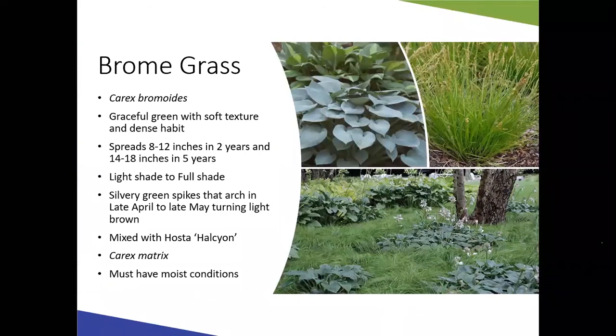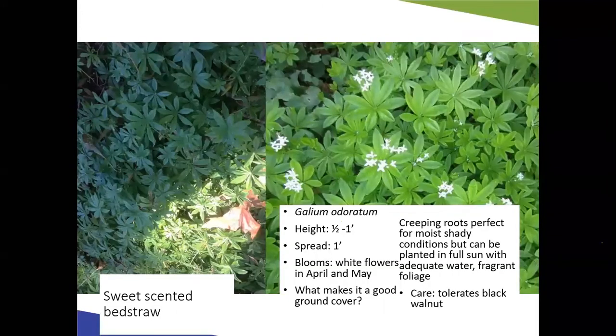Not the most showiest of all plants, but just a really cute kind of fine textured ground cover. Brome grass. This is another one that I stole from Roy Diblick because I loved this bottom picture in the right where he's got the brome grass mixed with the hosta. That is beautiful. That's just two plants and it just looks so cool together. This soft texture. It doesn't spread too fast, but it'll take light shade to full shade. And then it's another one for the moist conditions. So I might actually let brome grass grow with gallium, because they do both conditions.